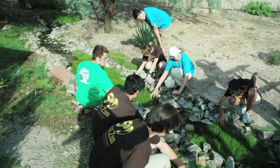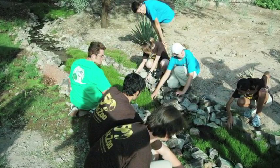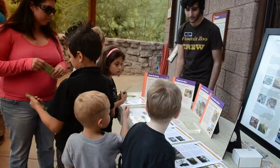And the Conservation Center has developed a subgroup called the Zoo Teen Conservation Team. The Zoo Teen Conservation Team is a special section of the bigger umbrella of the Zoo Teen program at the Phoenix Zoo. It's an outreach program where teens interested in conservation can learn more and be more active in the Conservation Center at the zoo.